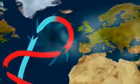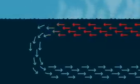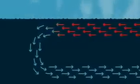Up in the North Atlantic, after that heat is pulled out, what's left behind is colder water and saltier water because the salt doesn't go anywhere. And so that makes it denser and heavier. And so that cold, dense, heavy water sinks at the rate of 5 billion gallons per second. And then that pulls that current back south.